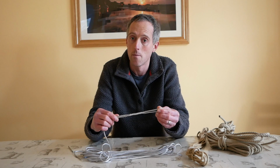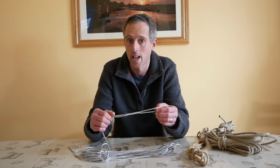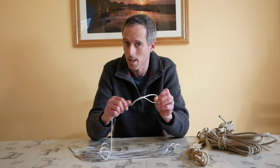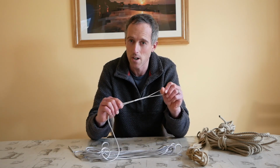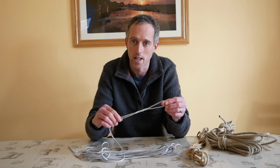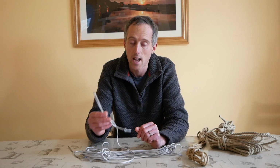The main reasons, I suppose, for doing it are the fact it is strong enough. You get the same strength or more strength from this rope as you would for an equivalent diameter of standard wire. The breaking load on this is about 1.5 tons. It's also very, very, very low stretch. It's less than 1% stretch. So it's giving you really all the qualities that wire has.